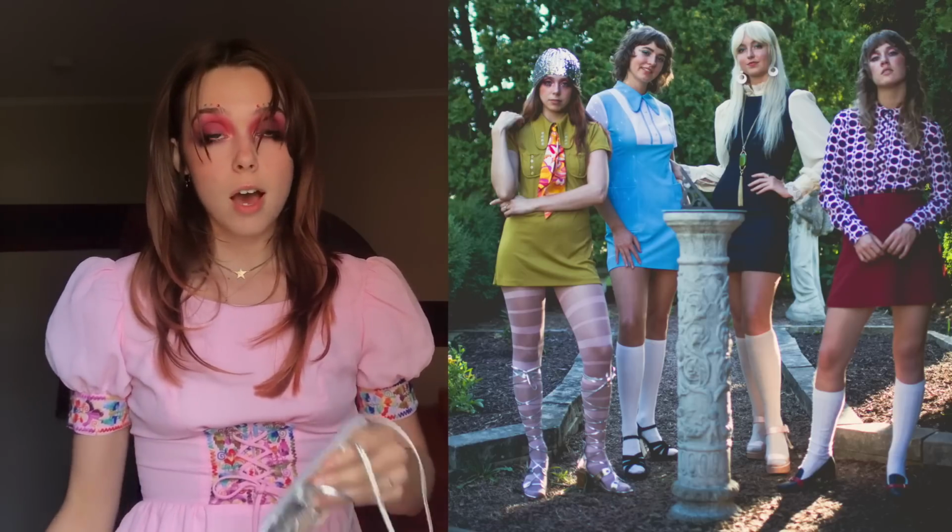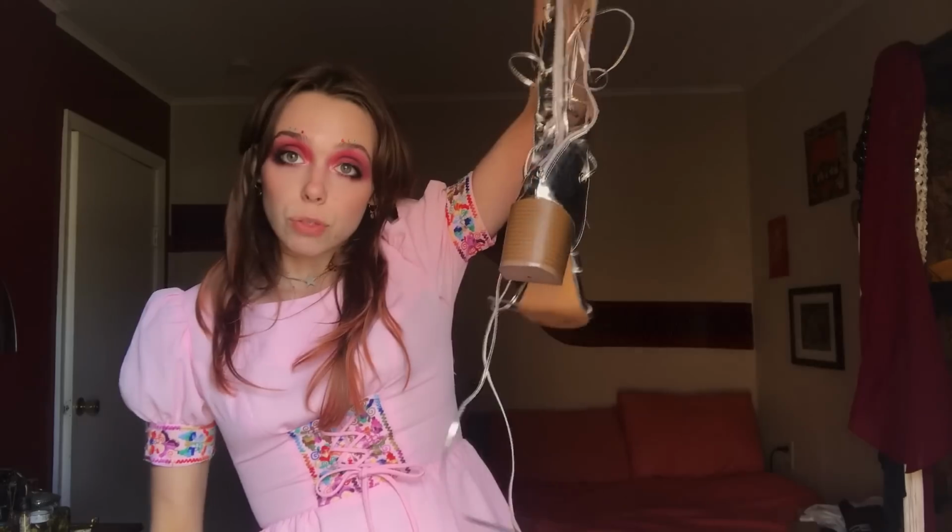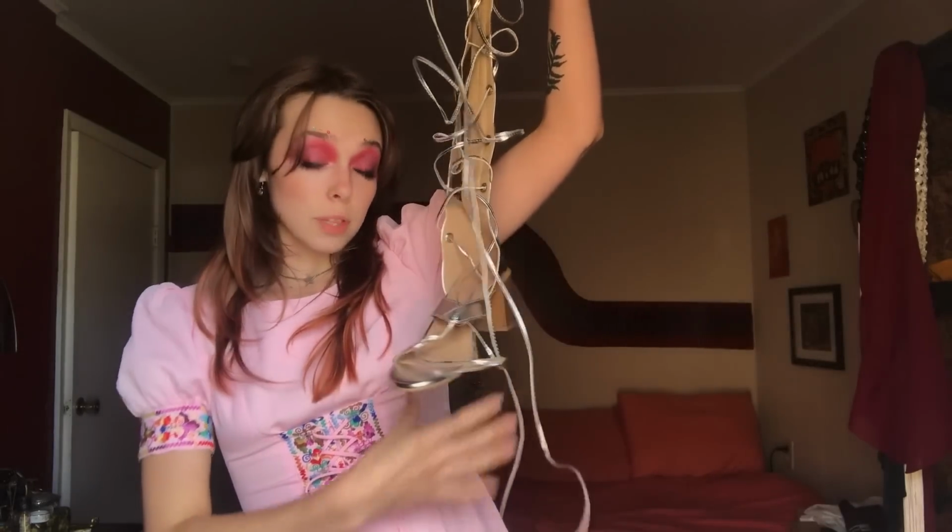Now let's do some shoes. These shoes I wore for the Darling Darling album cover shoot. And these I found thrifting. So that was absolutely amazing because I had just done that video where I recreated Gucci runway looks, you know what I'm talking about?